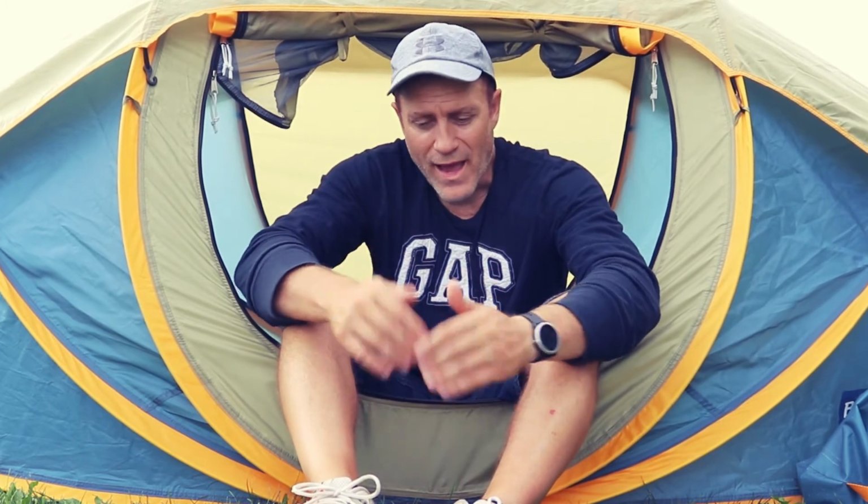I have a tent that unfortunately is not a pop-up tent, but it has 2 vestibules and dual entry. So everybody in the tent, usually there's only 2 of us in the tent, you can have your own entrance as well as a place for you to put your own shoes on either side of the tent, so you're not bugging the other person in the tent or getting dirt in the tent.